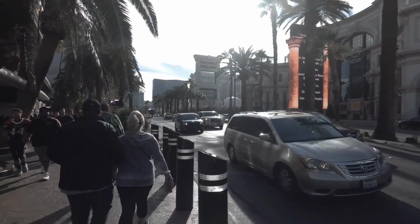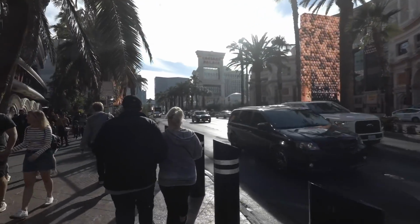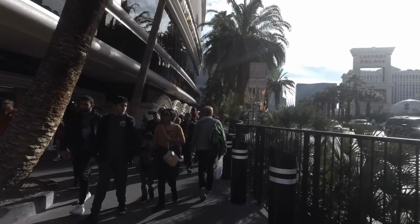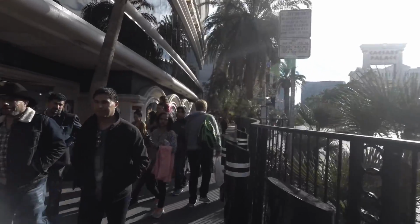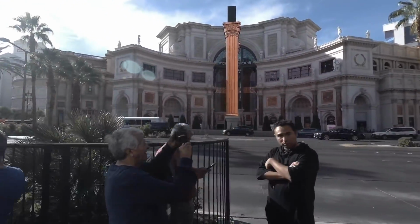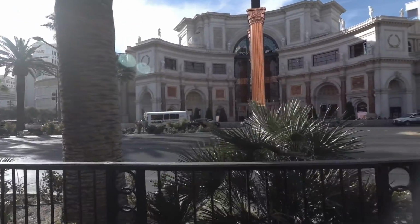A lot of people here today. But being that it's Black Friday, it's typically busy everywhere. Hope everybody had a good Thanksgiving. Look at that Forum Shops over there. I can't just cross the street because I'll get run over.